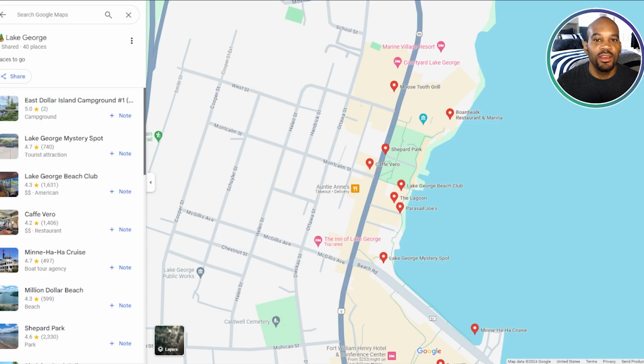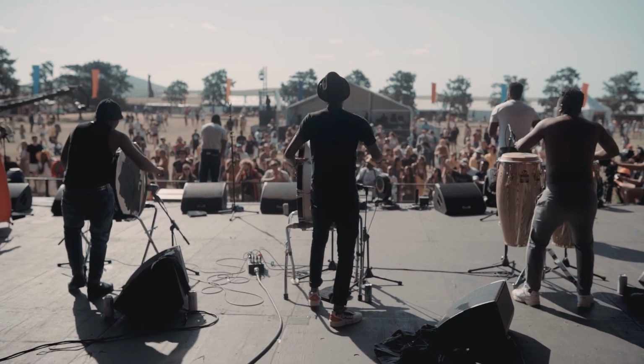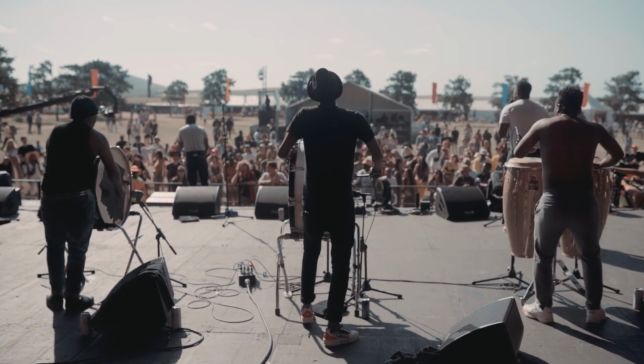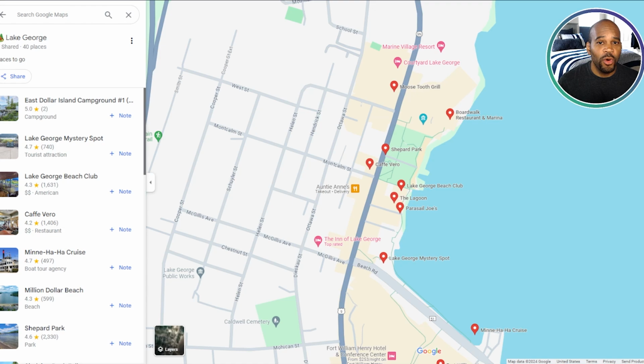Number 3 for me will be Shepard Park. I definitely think that would be a place to see. You get a nice view of the lake. There are fireworks shows that occur on Thursday nights throughout the summer, and there's also live music entertainment from various bands that visit the area. So Shepard Park would definitely be number 3 on my list.